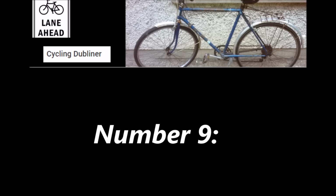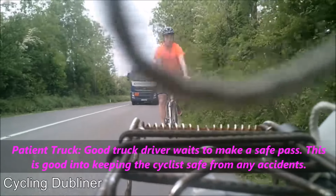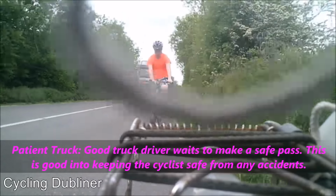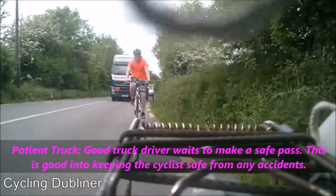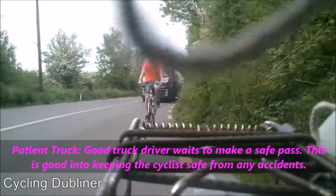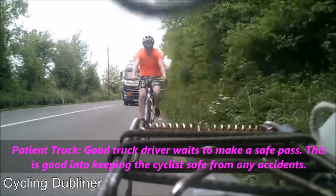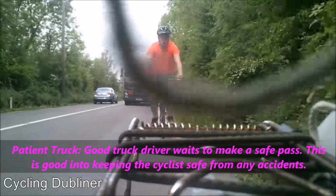Video clip number 9 from Cycling Dubliner. A very good truck driver here. He waits behind the cyclist to make a safe maneuver on this little country lane here with the cyclist. That way he doesn't hit them. Good job there. Again, shows respect and adds to the safety level as well for the cyclist. So a very good truck driver there.